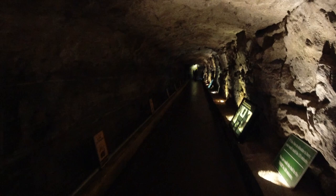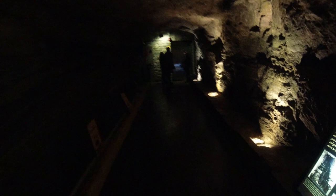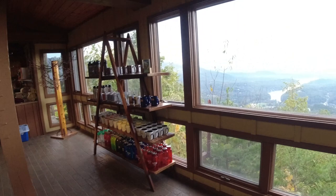And this is where we wait for that elevator. Here it is, folks. And we're just waiting on it to go up. So as soon as you get out of the elevator, there are restrooms, which is great. So we've all been waiting for the restroom. This is the gift store here that you first hit when you first get out of the elevator. Another wonderful view out the window here. Look at that. There's Lake Lure down there.